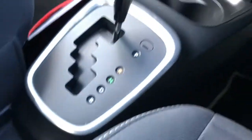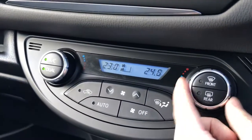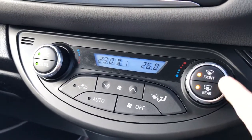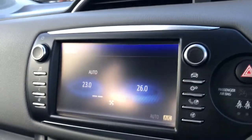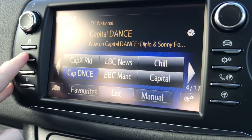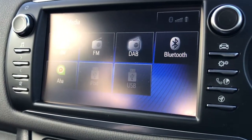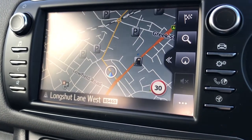You've got your different driving modes, your USB input, as well as your 12-volt socket. Got a nice and easy to use dual zone climate control, as well as your front and rear heated windscreens, perfect for wintry conditions. You'll have no trouble. This also features on your display, which can also access your DAB radio, as well as your AM and FM. You've also got your satellite navigation on there.